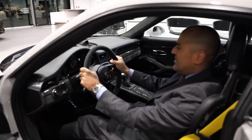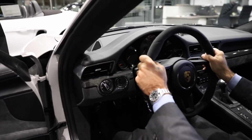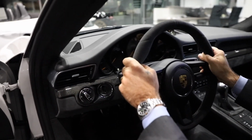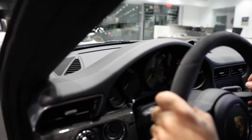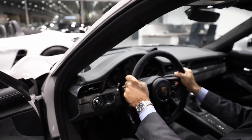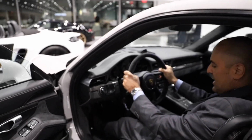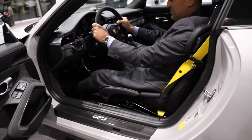This 911 is very comfortable and also very familiar. I'm sitting here looking at that beautiful tachometer that has been in the center of the dials of a Porsche 911 since the 60s. The Alcantara steering wheel, they just grab your hands. And the carbon fiber sport bucket seats, oh, it just hugs you.